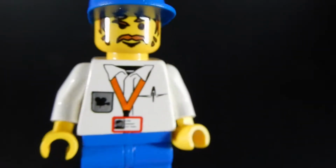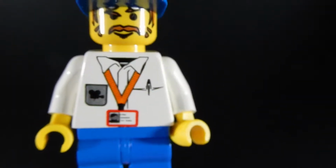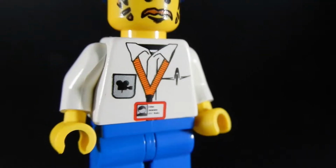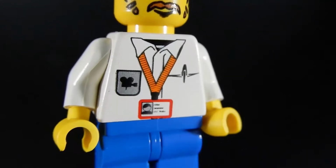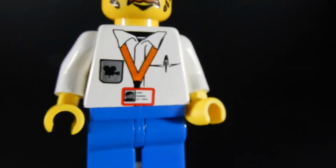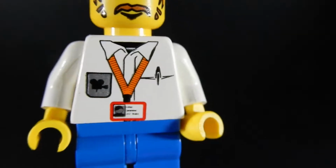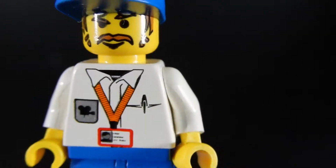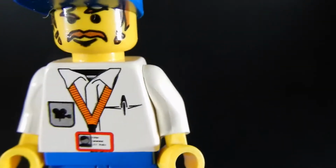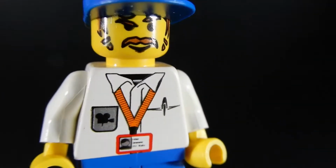All right, this is our camera operator. Looks like he's got an ID badge on his movie company shirt. Looks like the movie company logo with the camera logo is there. And then that ID badge is on a lanyard. He's got a pen in his pocket. He's got kind of a nice face print. Looks like he's got some interesting sideburns and a mustache going on.